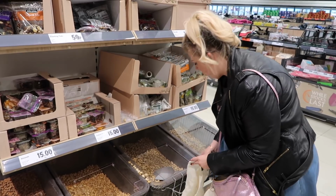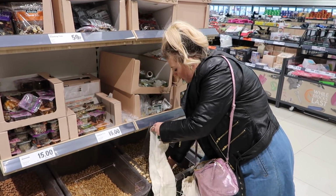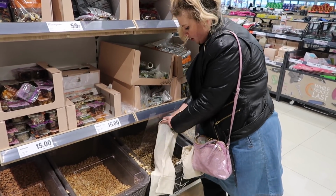Also in the same kind of vein, this isn't a kitchen product, but it's a product I keep in the kitchen. I have a little set of these baggies. You take them to the supermarket, and when you're buying veg or fruit or nuts or whatever, rather than putting them in the plastic bags they have available, you just use these.